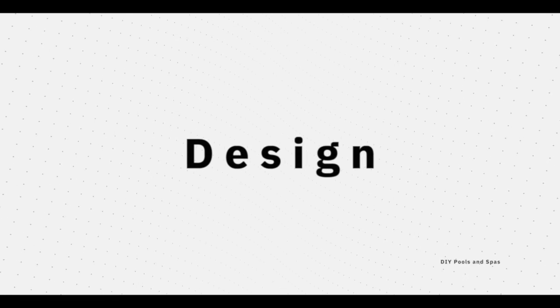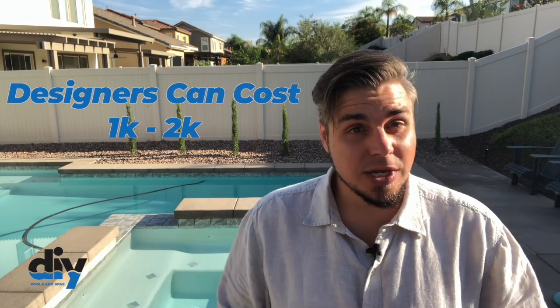So the first step in DIYing your pool is getting your design done. Now, if you were to go hire an outside designer, you should expect to pay around $1,000 to $2,000. And if you add things like 3D renderings or videos to the project, then you can expect that price to continue to go up the more you add on to the scope of the project. Now, what we do here at DIY is provide you with 3D renderings and a video walkthrough.